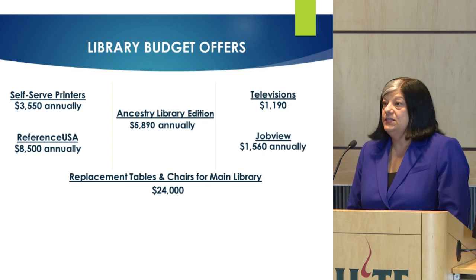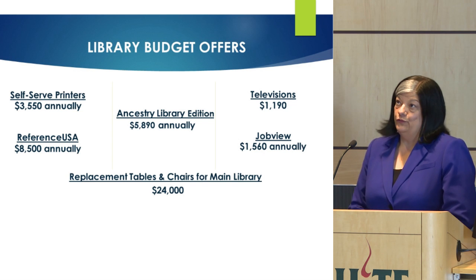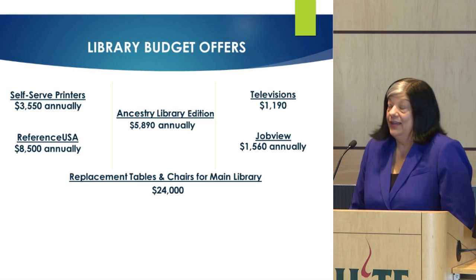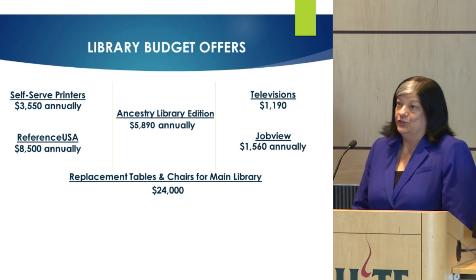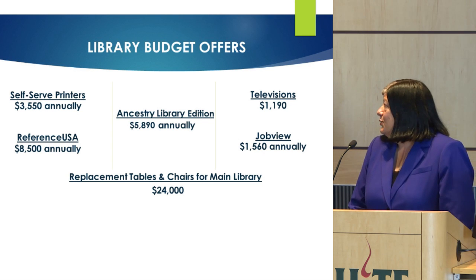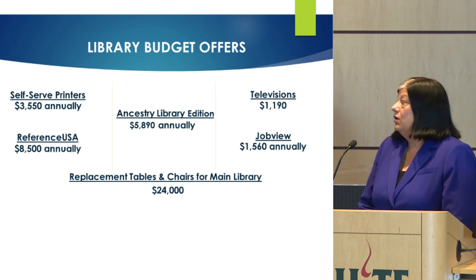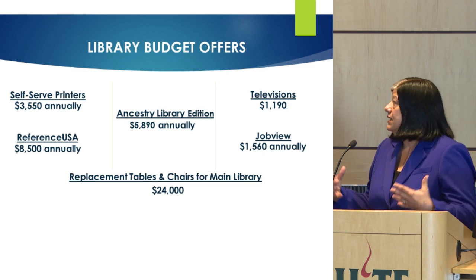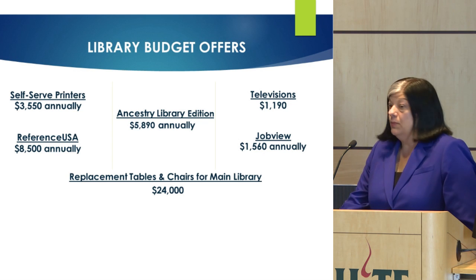Reference USA is also a very much requested database. It's a business database that provides in-depth industry research as well as information for local businesses, salespeople, also on home buying and job seekers. There's a lot of information available through Reference USA, as you might expect if it's $8,500 annually, which it is. And the last one there is JobView. That is a service that was originally provided by the Workforce Solutions. It is a database that is constantly updated to show local, regional, and national positions that people might be wanting to apply for.